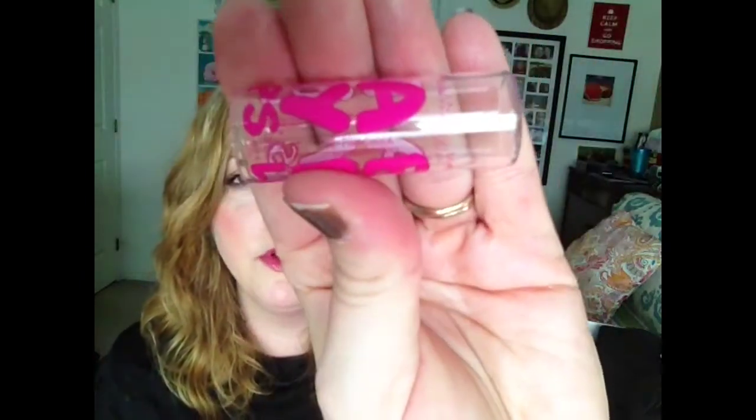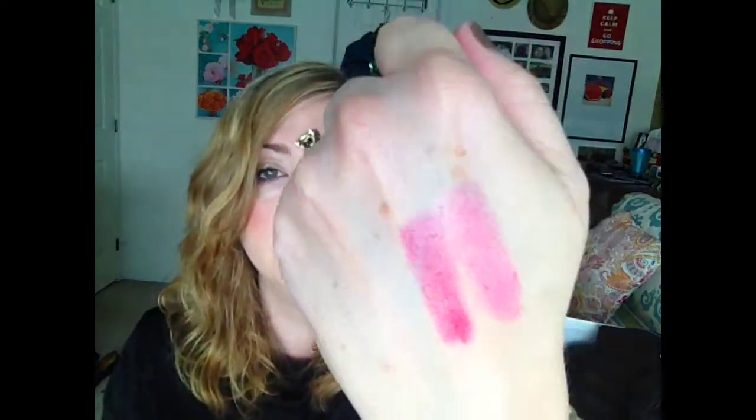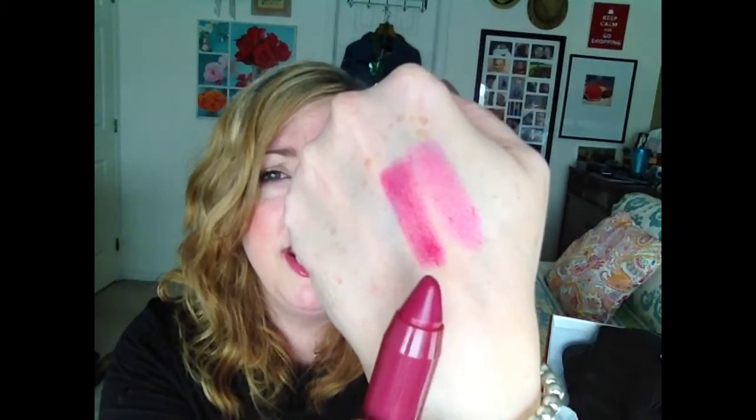Oh, nope, sorry, it's on the lid here. Pink Shock. There we go. If you're looking for the names of these, they're on the lid. And it's a really bright pink. They're much more pigmented than the other Baby Lips, so you can get some really nice color payoff. And again, it's a balm, so it's making your lips nice and moisturized. And I'll swatch this Jordana one as well. So there's the Jordana one. See how shiny it is?